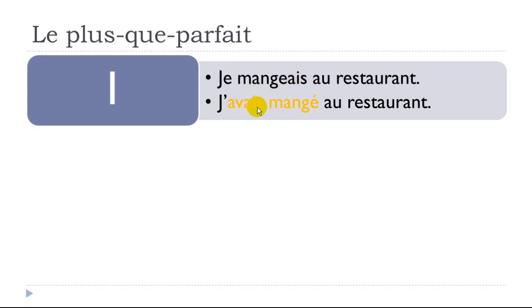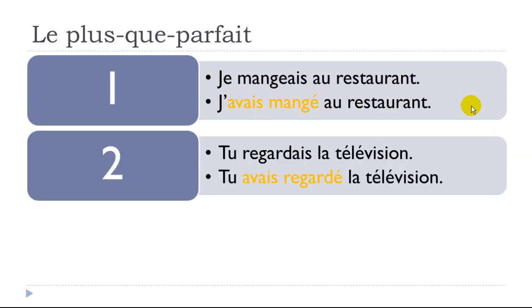A-E-S, A-E-S. Okay, and then if you have a look here, you've got manger, so you can notice that this is the participe passé form of the verb manger. Manger is to eat, okay? So first you've got avoir, then you've got the participe passé, okay? Maybe it rings a bell for you. Second example, tu regardais la télévision, okay?